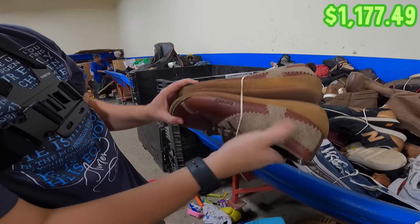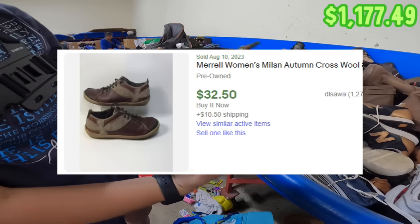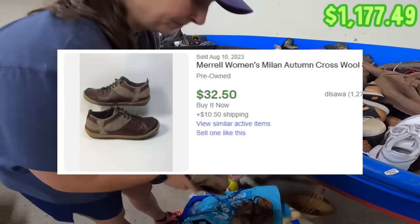They have this never-seen-before carpet-like material on them, and they feel like leather. Yeah, they're definitely worth something.